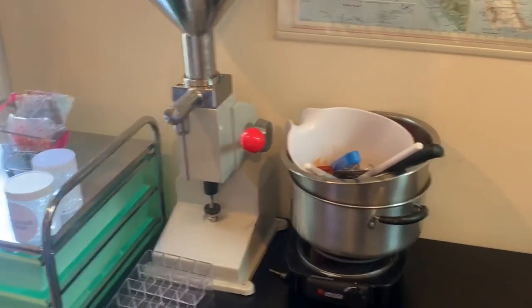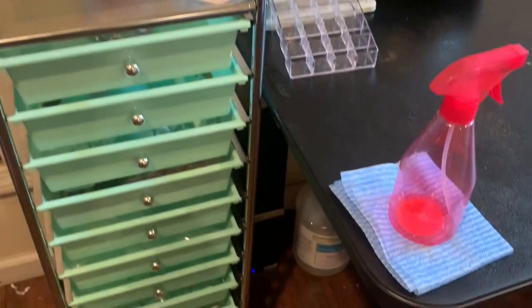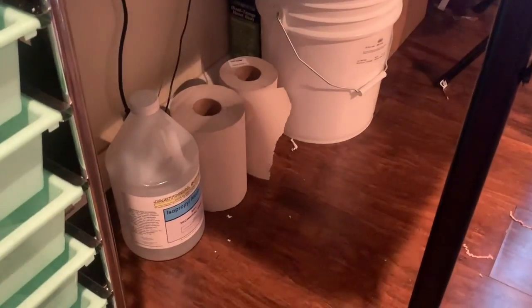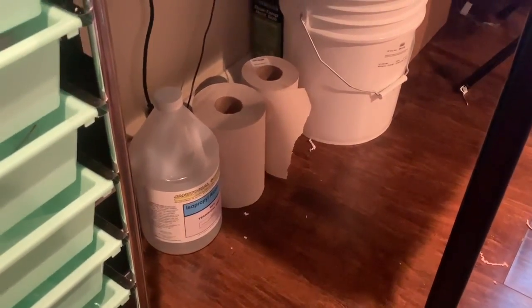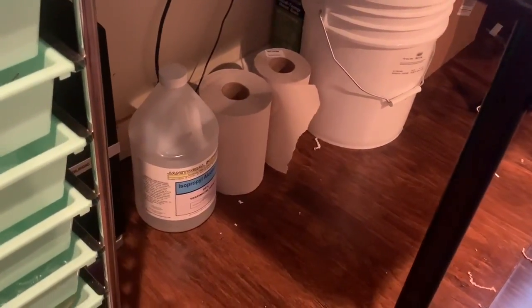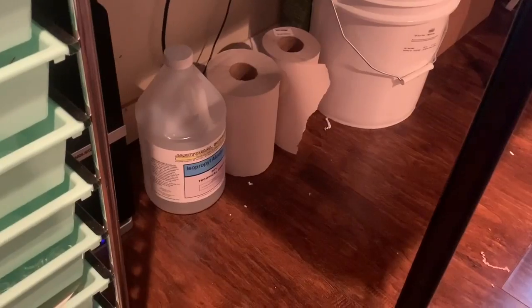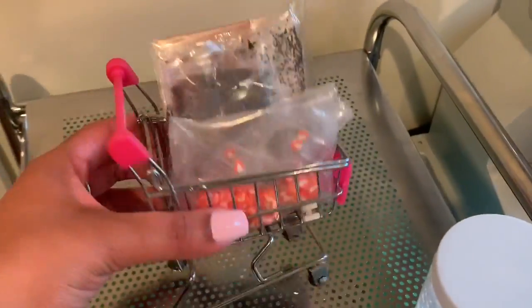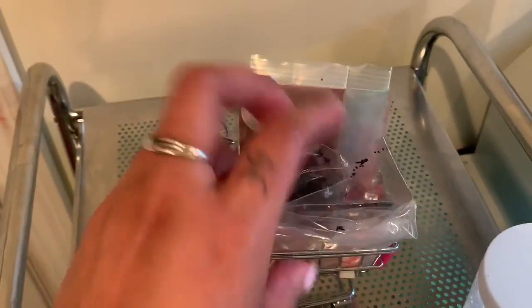So let me close the back door real quick. This little cart. Oh yeah, so down there I have my 30-pound bucket of lip gloss base. I had another one down there, but I just threw it out today. Some tissue and some alcohol to disinfect everything. And my little speaker to listen to music while we work. So yeah. In this little cart, I have my little mini shopping cart with just some little things in it, like pigments and stuff. Some base that needs to be packed.